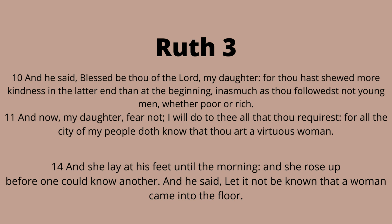And so that was a very, very courageous thing for her to do in the time period in which they were living. I mean, I still feel like it would be very courageous of a woman to go and ask a man to marry her, lay at his feet and ask him to marry her. And so we see that she does what she's supposed to do.